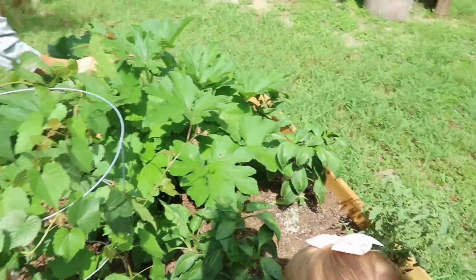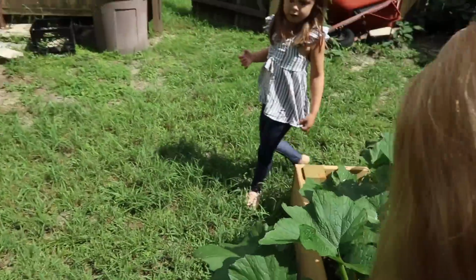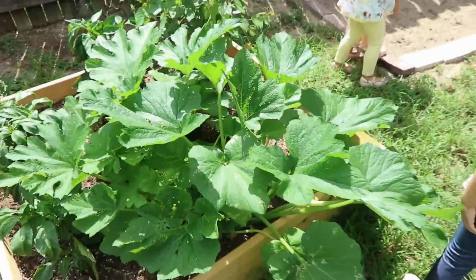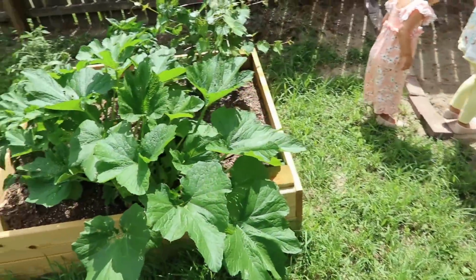And our squash is starting to, there's a lot of blossoms. You see the flowers on them? That's what's gonna turn into the squash. They're starting to bloom. I can't believe how big this thing is. I've never planted squash or zucchini squash before, but it's huge.